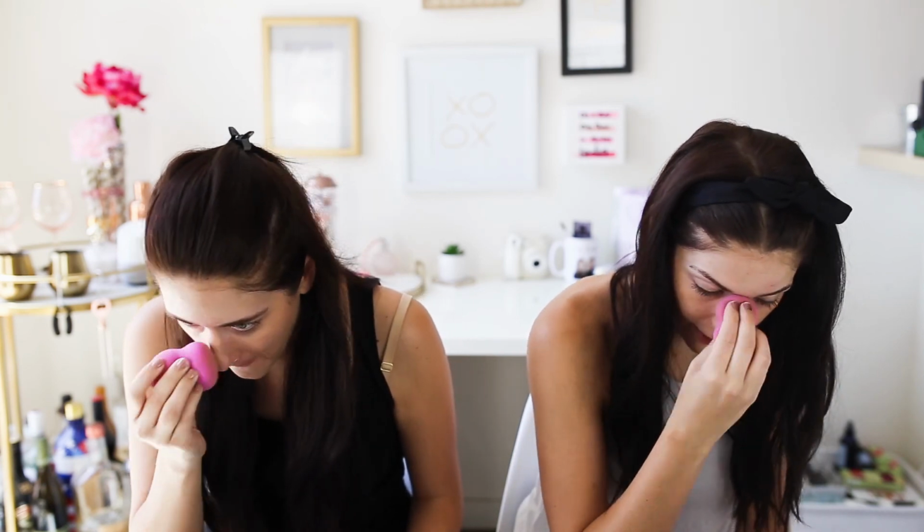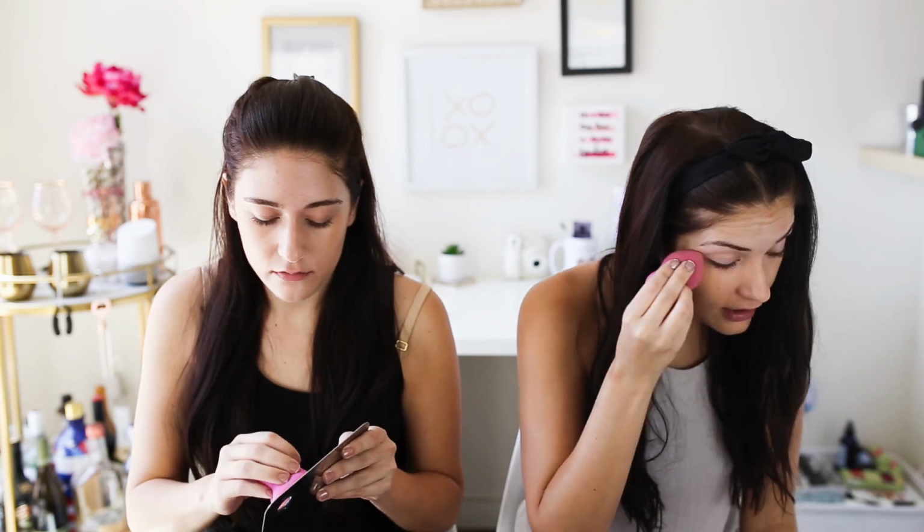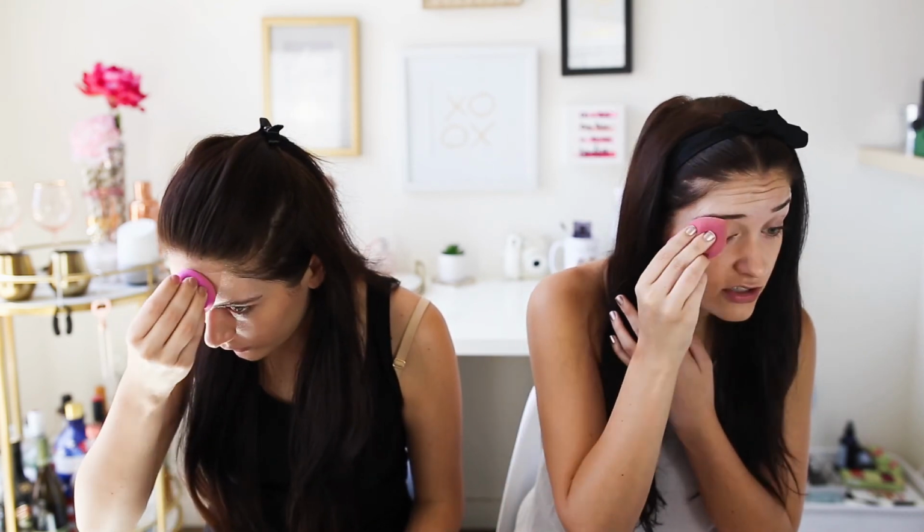Obviously, the Real Techniques sponge was the first beauty blender dupe, I feel like, and I used to really like it, but I never did. It's just a little dense, I would say. This one is the perfect amount of dense, and it's super pouncy. I don't even know how to explain it. It just works. It's way less dense than the beauty blender, and I don't really like the beauty blender. The original one is not my cup of tea.